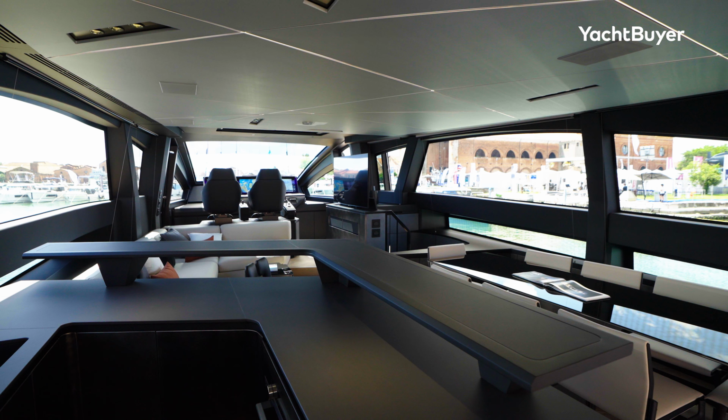You can also mount a jet ski here, which is on a trolley. So again, you bring this platform up, you slide the jet ski across and you use the platform to put it down. Underneath here, this is just a really big, useful storage area. Water toys in there, fenders, lines in a really good place. Just means everything is tucked away really neatly. But this, if you want to live by the water, is a really fabulous socialising area. Let's head inside.